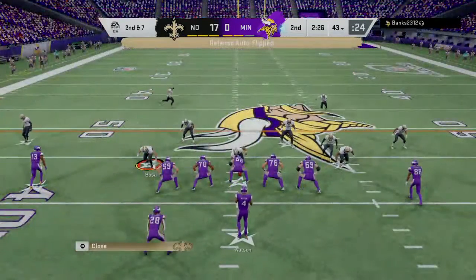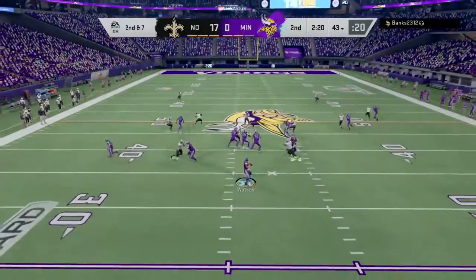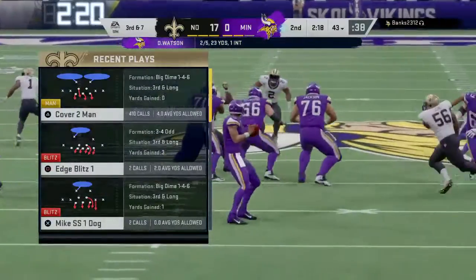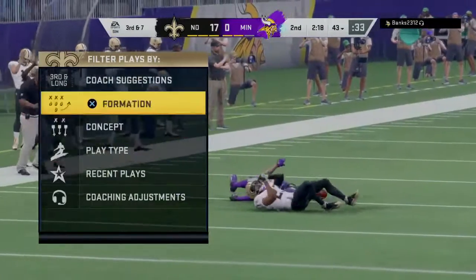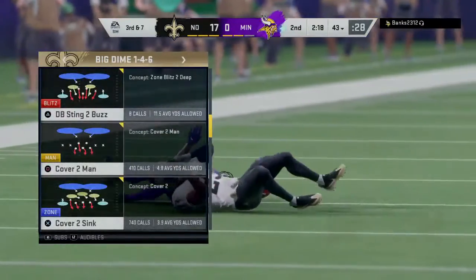We'll see. The last run got 3. Now here's 2nd and 7. Here's Watson. And that's going to be incomplete. A lot of contact, no call, and it's 3rd down. Didn't have a receiver open downfield, and as it turned out, couldn't even find his outlet man because of the coverage. It was way too tight, unable to find anyone open.